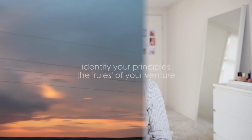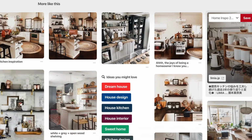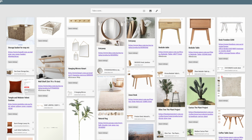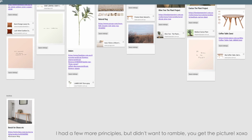So the next thing that you want to think about is your principles. Those are kind of like your rules. My rules were that I had to have a Pinterest board for a specific area before I went ahead and did any redecorating, redesigning. I needed to pin things to my Google Keep and make sure that everything went together.